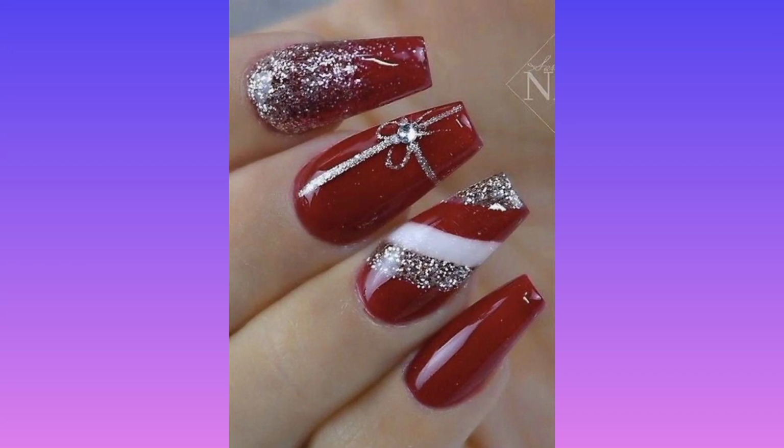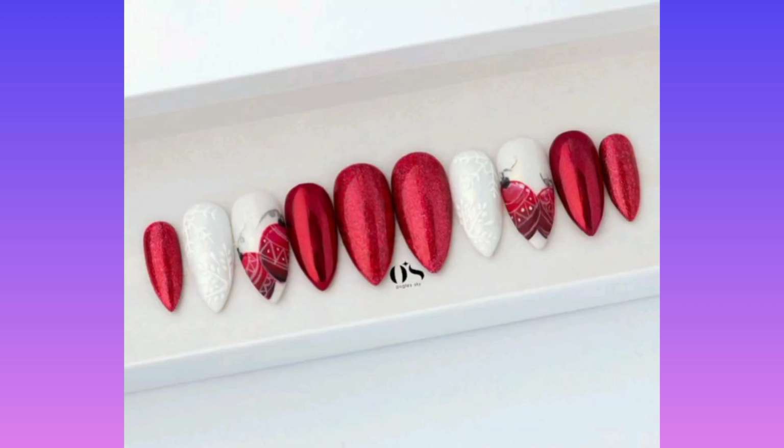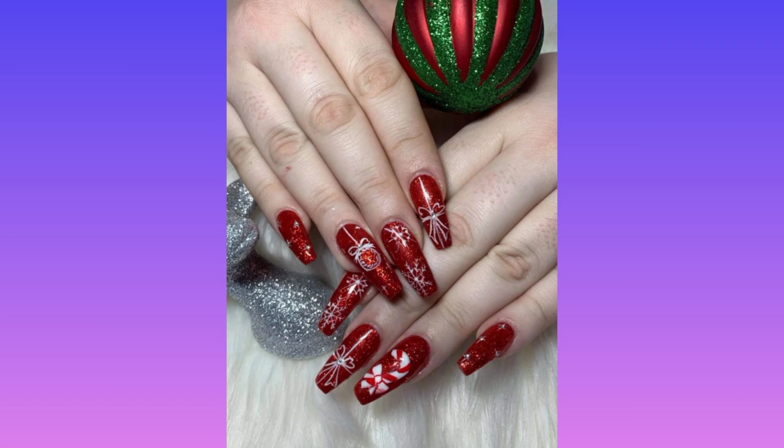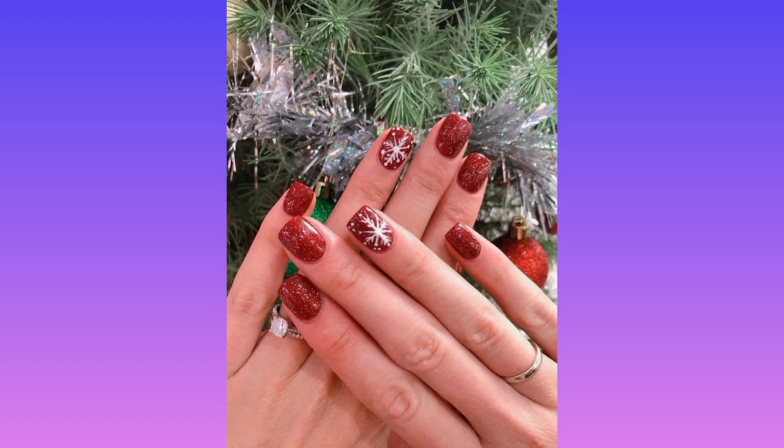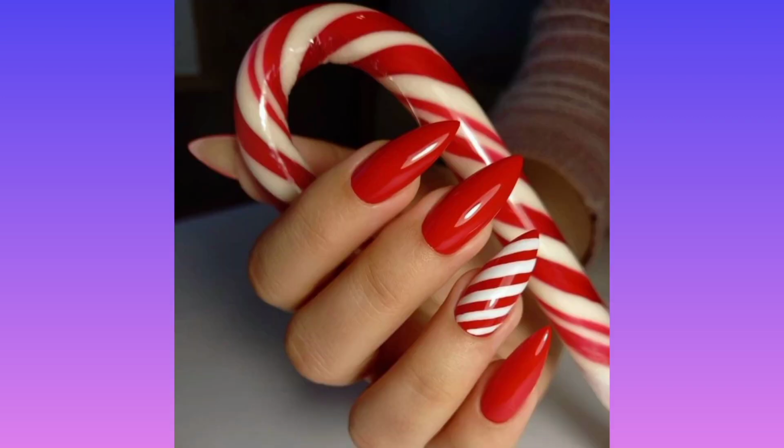Today I am teaching you festive red Christmas nails that this season go look. With the holiday quickly approaching, it's never too early to start getting some inspiration on what to do with your nails for Christmas. Red Christmas nails are a classic that never goes out of style.